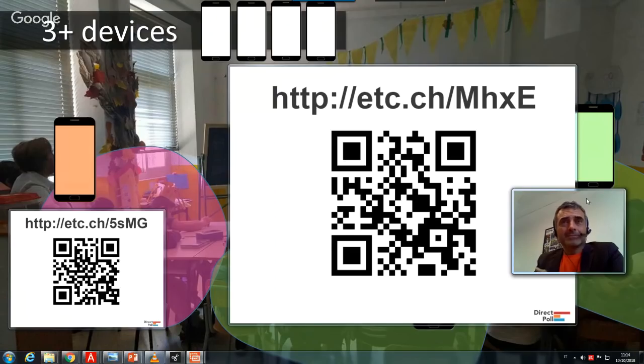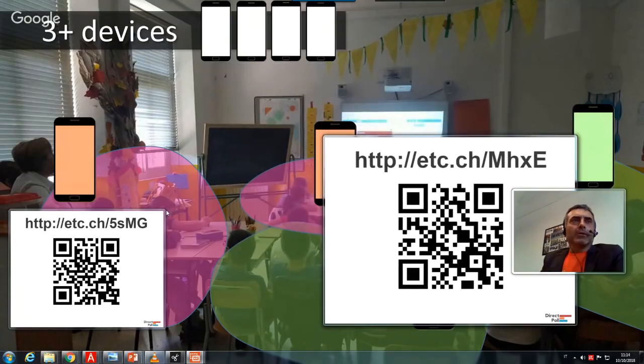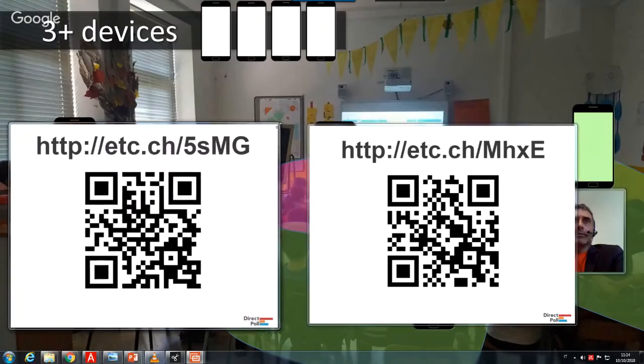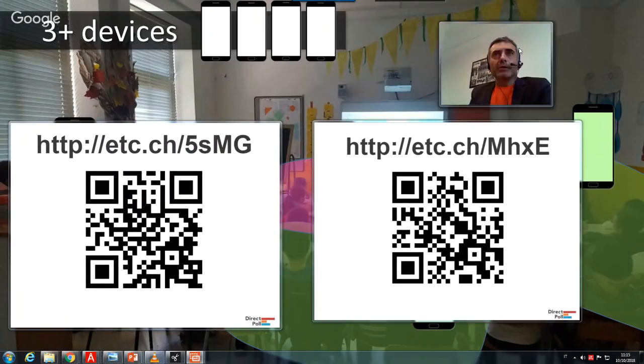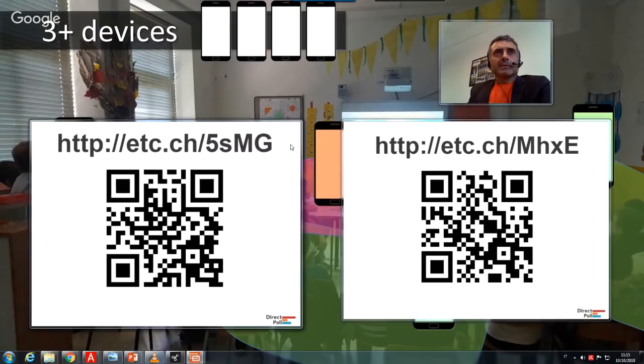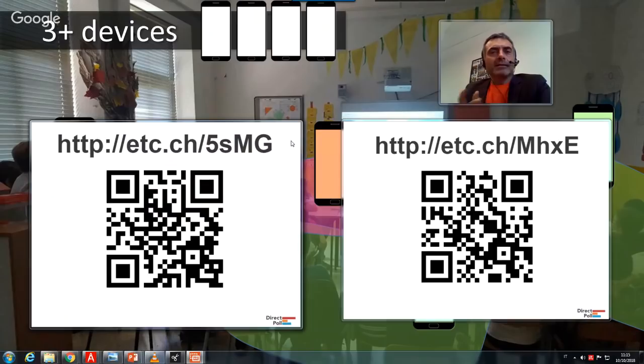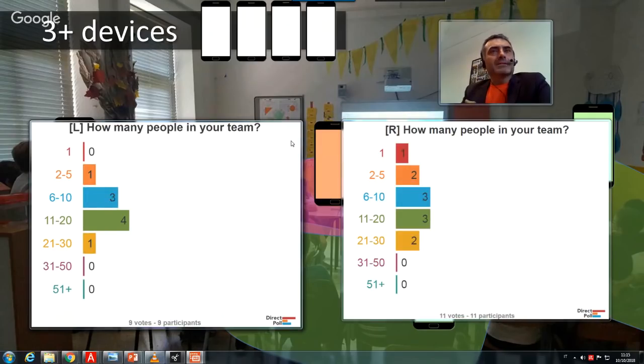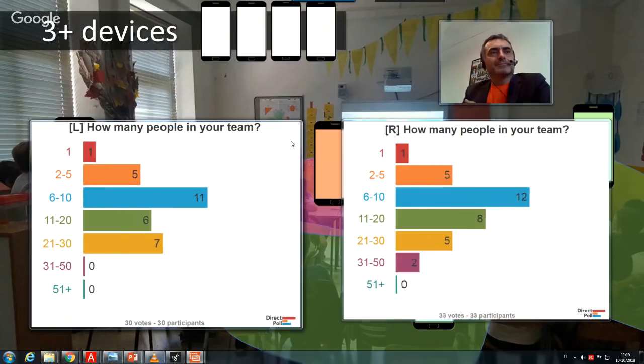Okay, done. Let me just show both of them for a little while, because the first question that I will ask you is to count the people in your team. So please provide an answer saying how many people are in your group. So how many people will vote with a single mobile device. So let's see for the left and right teams, sorry, how many groups and how many people in each group there are.